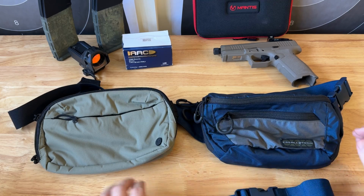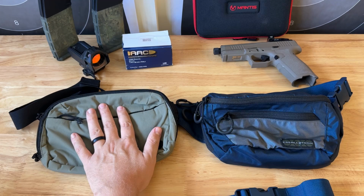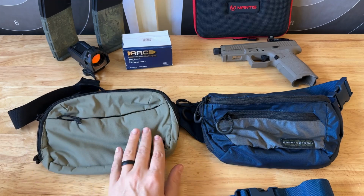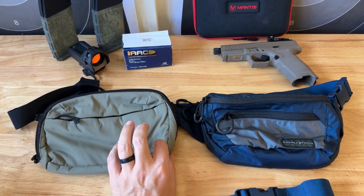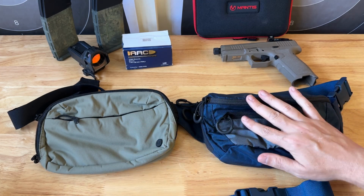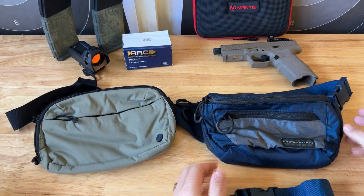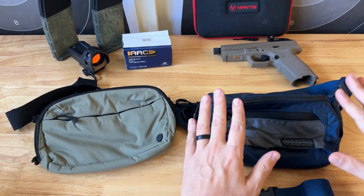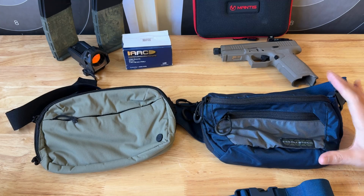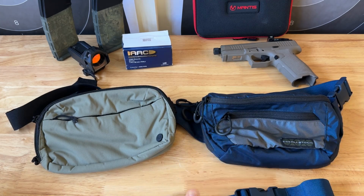So first off, let's go over dimensions, and I am going to read this to you. This guy says it's a 2-liter capacity, 9 inches wide, 5.5 inches tall, and 2.1 inches deep. Compared to the standard Bando bag that is 5.25 inches tall, 9.25 inches wide, 3 inches deep, or the XL, which is not this one, just to be clear, that is 6 inches high, 10.75 inches wide, and 3 inches deep as well.